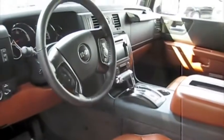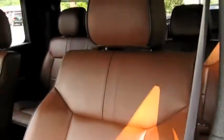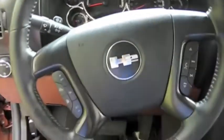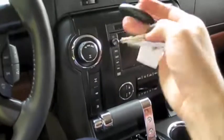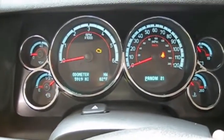And like I said, the Sedona exterior color comes into the interior to match, with black accents around the seat. You also have a special dark hand-brushed aluminum trim all around the vehicle's dash. It's only got 5,919 miles on it.